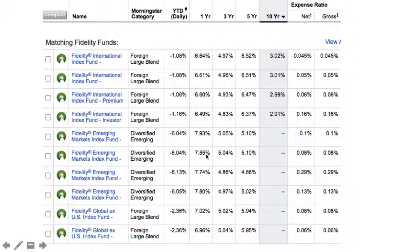I would say out of all these guys, these international funds are performing the worst. The sector funds are doing the best. And some of these guys are relatively new because they don't have 10-year returns here. So these guys do have extremely low expense ratios. And that could play a factor in the returns, but I'm not sure because I couldn't really pick out that relationship between them just by looking at the stuff that Fidelity had available on its website.